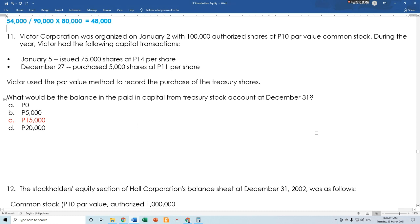Number 11. So ano naman ang tinatanong dito? What would be the balance of the paid-in capital from Treasury stock account? Okay, so meron tayong common stock, 100,000 ng authorized, 10 pesos ang par value. During the year, ito yung mga transaction. So we have, nag-issue ka ng 75,000 shares, 14 per share. Pagkatapos, December 27, purchased 5,000 shares at 11 per share. Okay? Ang ginamit nga lang par value method. So again, this is just for illustration purposes. Para lang may idea tayo kung paano mag-compute under yung ating par value method. Ang tinatanong, magkano yung balance in the paid-in capital from Treasury stock account at December 31.